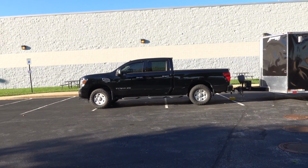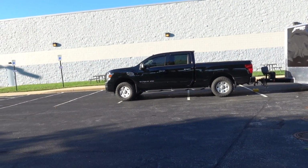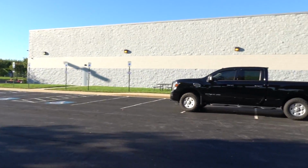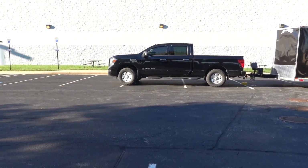It does a good job, and as I said in the last video, stability is not the issue, but what we're going to be testing mostly today is 100% how much power this bad boy has. We did use some premium gas. It's probably a 50-50 mix of 87 and 93, so we'll call it 89 by the time they mix together.